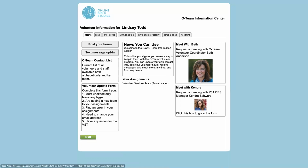Over here on the left, you can click on the O Team Contact List to take a look at a list of all our volunteers, alphabetically or by team, and that's helpful as you serve with us. These 2 links we're going to talk about as we move across the tabs. Post Your Hours is simply a shortcut to the Timesheet tab, and the text message Opt-in is a shortcut to the Account tab where you change your password. We'll talk about those.